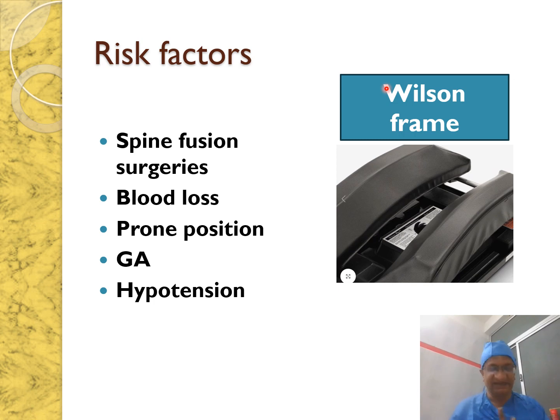What are the risk factors? Spine fusion surgeries, more blood loss, prone position, general anesthesia, hypotension, transfusions, all these things are risk factors. And the Wilson frame is more prone to this perioperative visual loss.